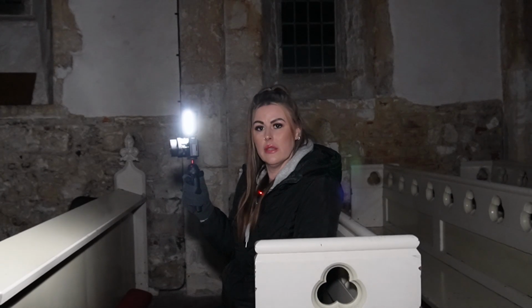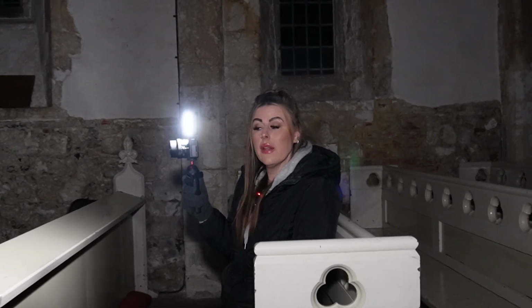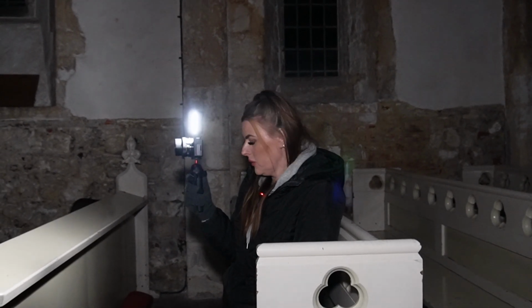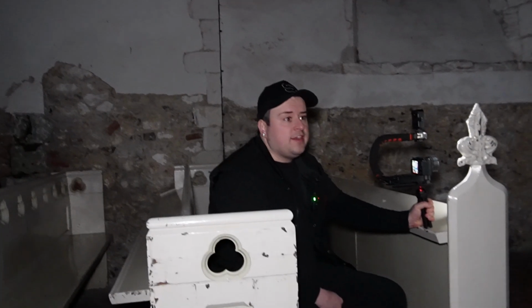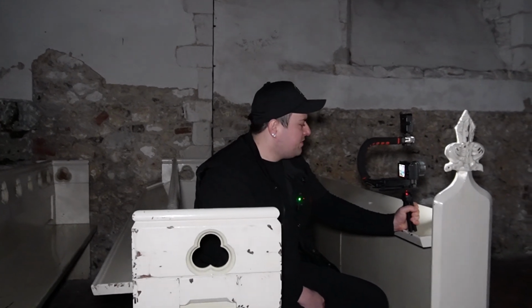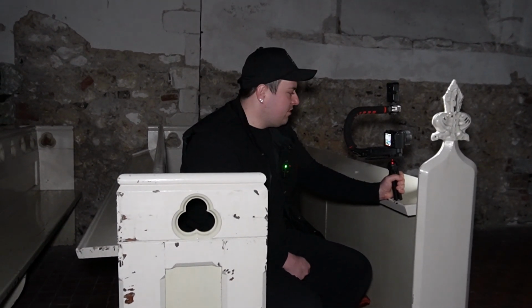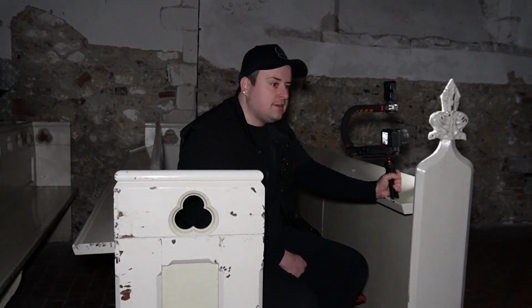Because I know last time we were here, we thought we heard shuffling around this area, and because it's a stone floor, it was unlikely to be us. So I'd assume we wouldn't be here for much longer, probably another 10, 15 minutes. If there is anyone here, please, could you come forward to give us any form of communication? It would be greatly appreciated.